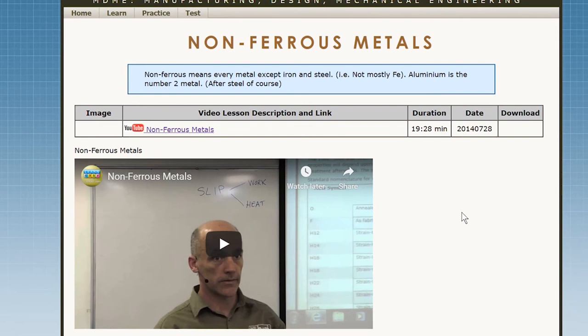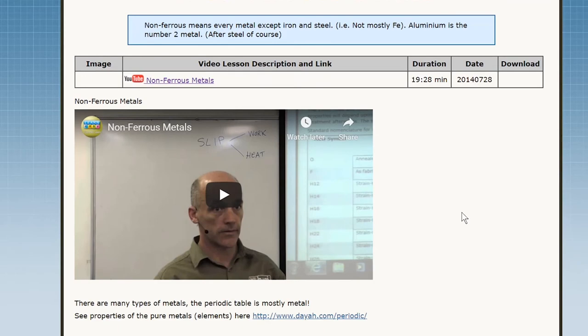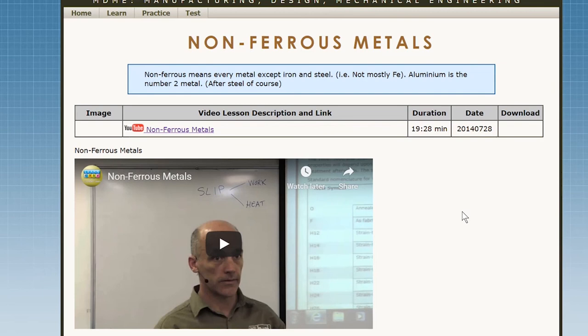Non-ferrous means everything except iron. Well, except mostly iron, and those are the steels, cast iron, stainless steel. That's considered the ferrous metals. Everything else is non-ferrous. So even if you went to a metal recycling place, they have a tendency to say, well, ferrous, it all goes there, non-ferrous, somewhere else.